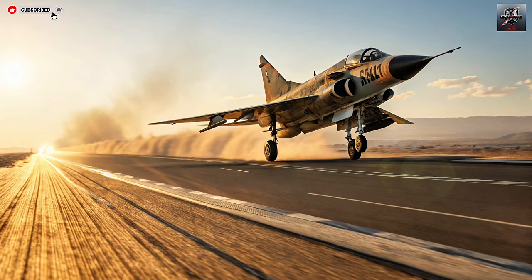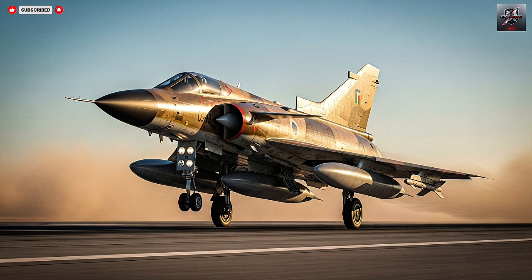It featured a robust airframe capable of withstanding high G-forces, and its delta wing allowed for stable supersonic flight. The J-79 engine, though older by today's standards, gave it tremendous thrust and reliability. Israeli engineers also emphasized easy maintenance and turnaround time, essential for a small nation that needed to keep its aircraft mission-ready around the clock. One of the Kfir's unsung advantages was its adaptability.